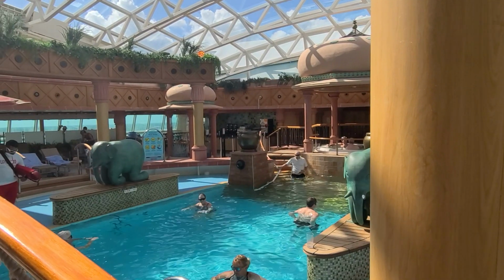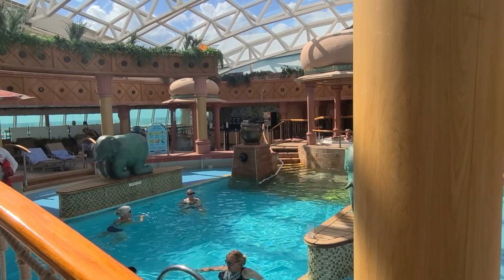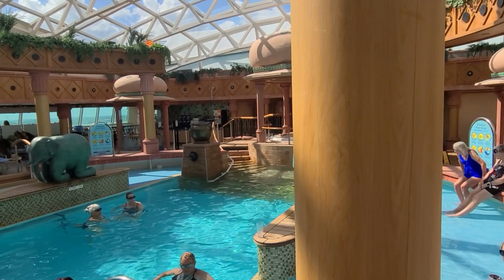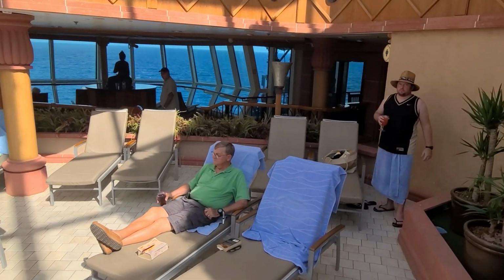We spent some time here in the Solarium Lounge. We did miss flag trivia as well as the adult basketball. And I do want to warn you that the pool levels do change here in the Solarium. It is much deeper today than it was yesterday. And with the waves, it does move quite a bit.